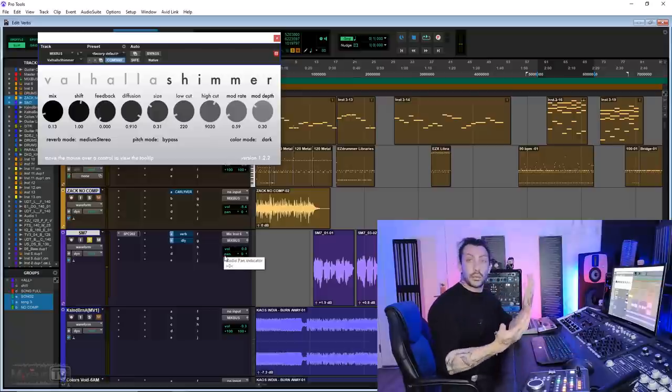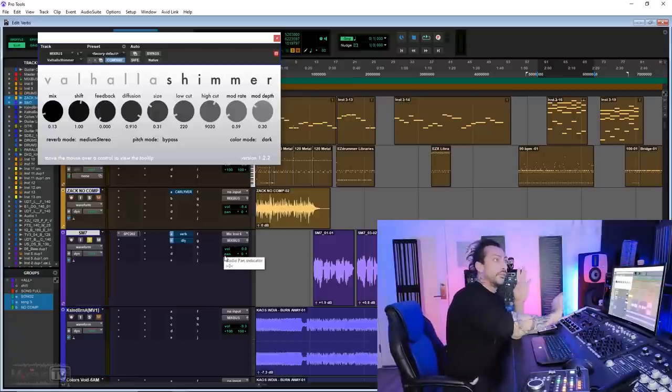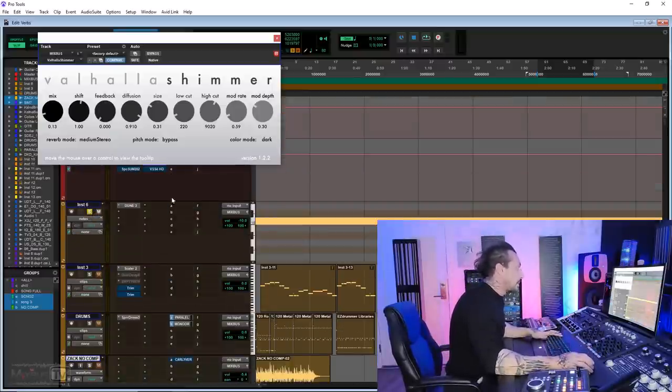Right, when you wanna separate the vocals, still having it in your face, and you want this very far and long tail, I absolutely adore this plugin. Of course, it is a must on synths as well.